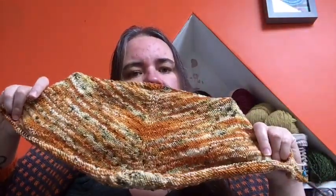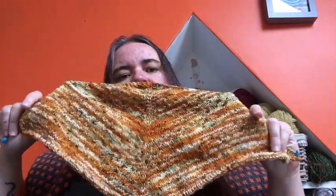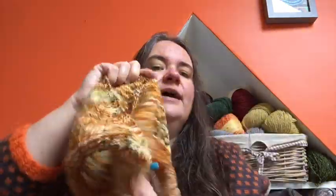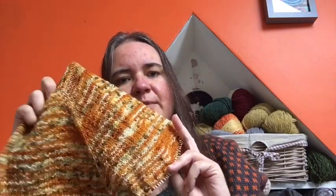It's beautiful. So as I say, I'm at the point now where I get to join up and knit round and round and round, so I'm quite happy with that as my first day's progress on my Paris in Berlin cowl. I don't think there's much else to say about this pattern.